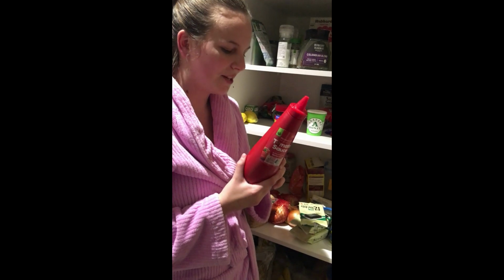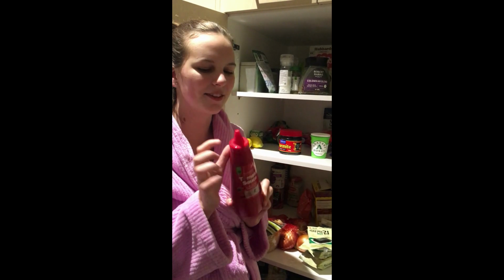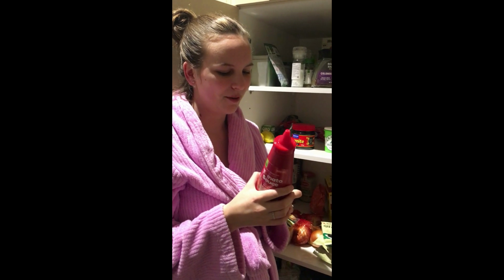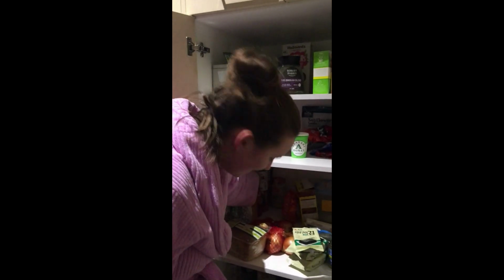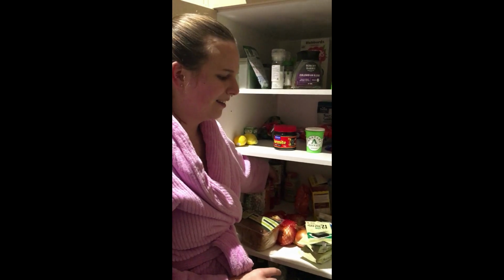And when we came to uni, everyone seemed to have tomato sauce. So now we have 3 tomato sauces, and this is the only one that's not open. In the fridge, the other 2 are, and we're never going to run out anytime soon, let's just put it that way. A pro tip is to communicate with your flatmates beforehand to make sure that you're not doubling up on items that everyone can use.